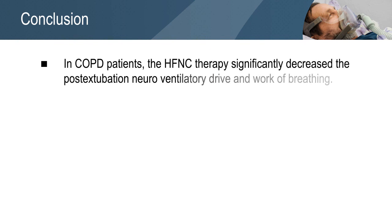Based on the results, it was concluded that high-flow nasal cannula oxygen therapy significantly decreased the post-extubation neuroventilatory drive and work of breathing in chronic obstructive pulmonary disease patients.